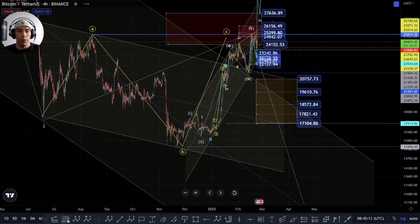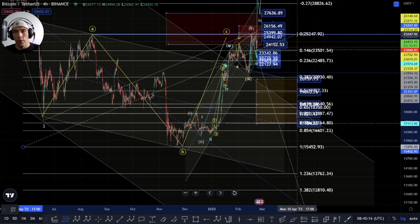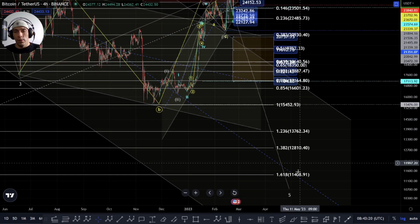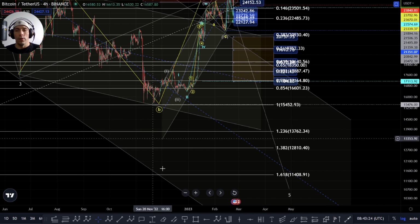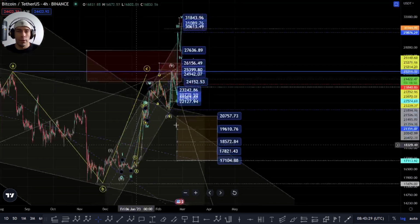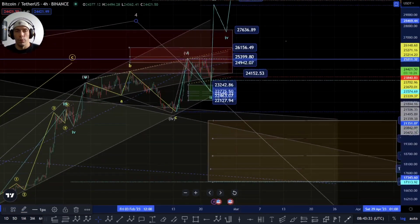But if we had to argue that the top was in already at this point, what I'd be looking for would be towards this 13,762 and this 11,408. So these are still possibilities that we could see something like this play out. We just need to be aware of that on the bigger picture. It is still possible to move down.